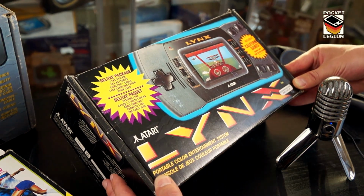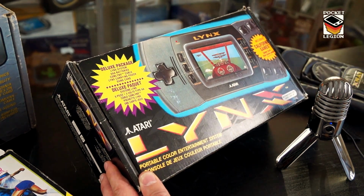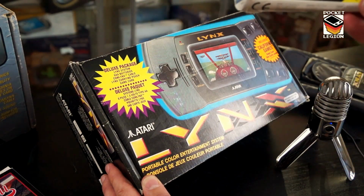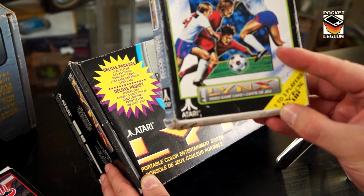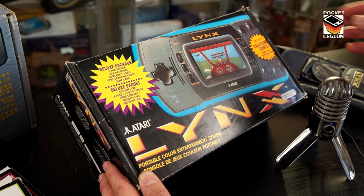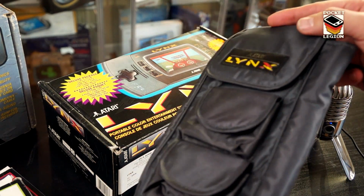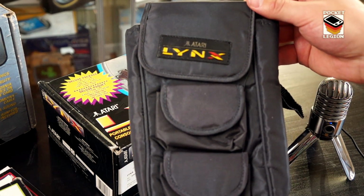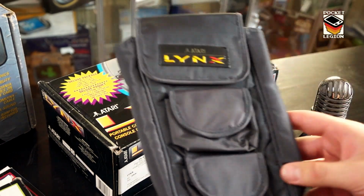So this guy included the Comlynx cable as well, so if you were lucky enough to know more than one person that owned one, you could connect stuff up and play some of the multiplayer games. And this was being pushed pretty hard by Atari at the time, more so than on the Game Boy, I believe. And of course this came with a game card. This guy also came with, because it's a deluxe package, this amazing carry case. I mean, just imagine that on your hip pocket in town. There would have been a lot to talk about.